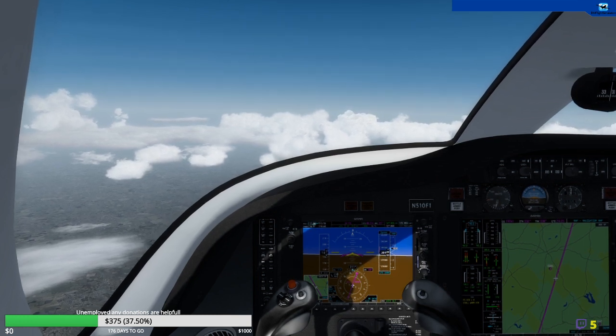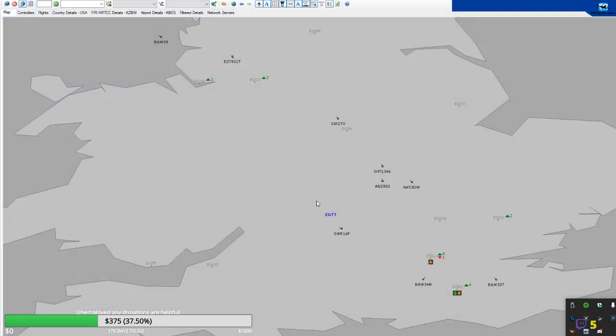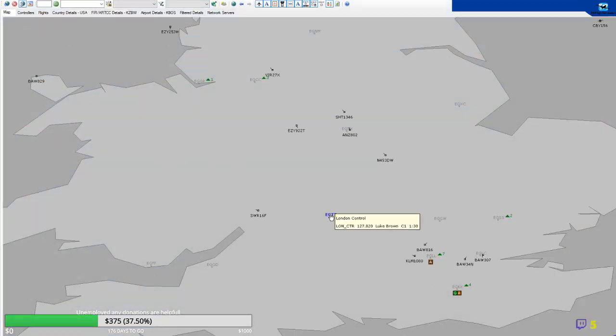Wait a minute, you just got here, bro. Climb 150, 1km 1000. Windmill 125, surface wind Heathrow 240 at 22, gust maximum 34, runway 27. Right. We've been here an hour and a half.